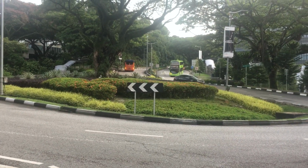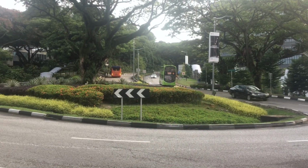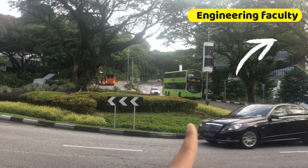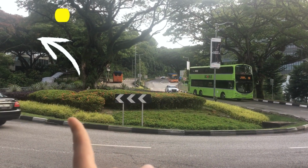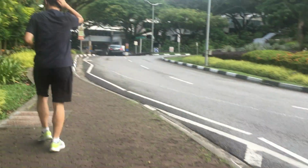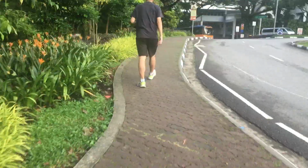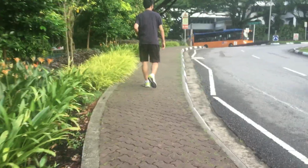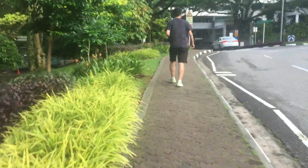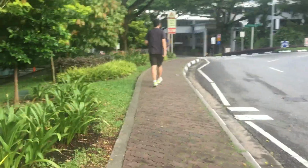Now in this roundabout, if you go there where the buses are, you go to the engineering faculty, which is on the right, and right in front of it on the left you have the central library. And if you keep going farther down, you get to the social science faculty, the computer science faculty, and eventually also the business faculty. But I'm not going there. I'm gonna go to the left.